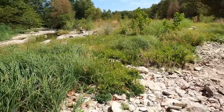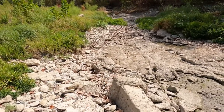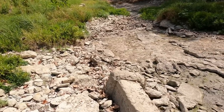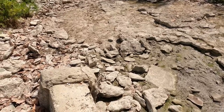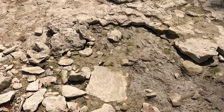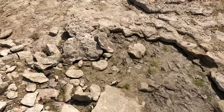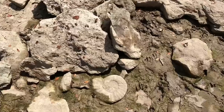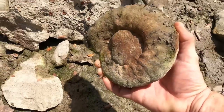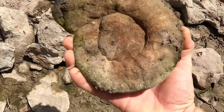Working my way back to the kayak, and we have two complete ammonites. I was going to show you one, and as soon as I push the play button, I see another one over here. First, let's check out this one, and there may be another one. Let me keep an eye out. This is normally underwater right here, so it finally has dried up, revealing this complete ammonite. Look at this. All this time it's been underwater. Oh my gosh, yeah, complete ammonite. That's a good size to give away to my, that's a little bit big.